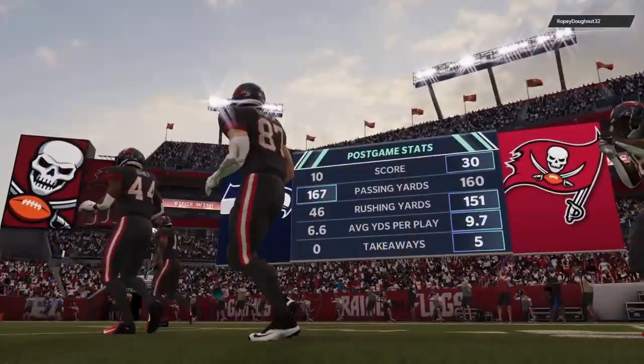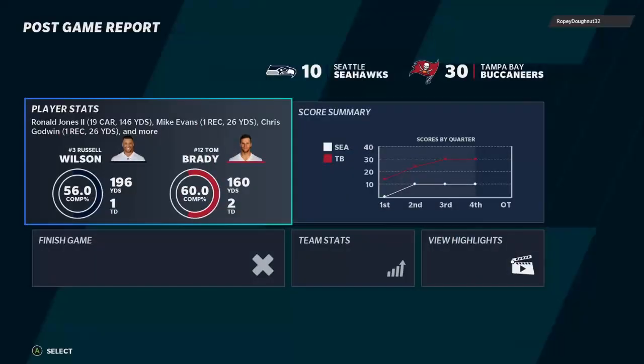Look at those takeaways. 5 takeaways. I told you, I love turnovers. I'll give up yards to go for those turnovers. He actually had more passing yards in this game, but like I said, I go for turnovers, so sometimes I give up a lot of yards.